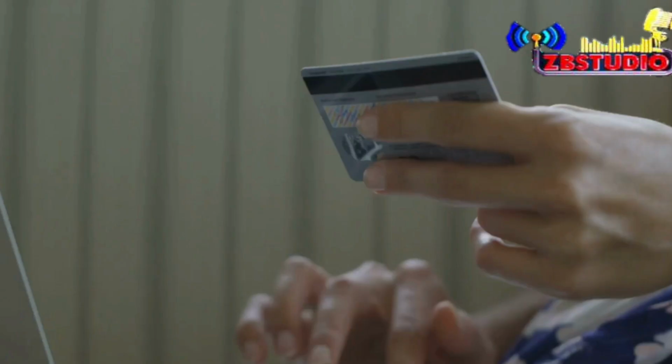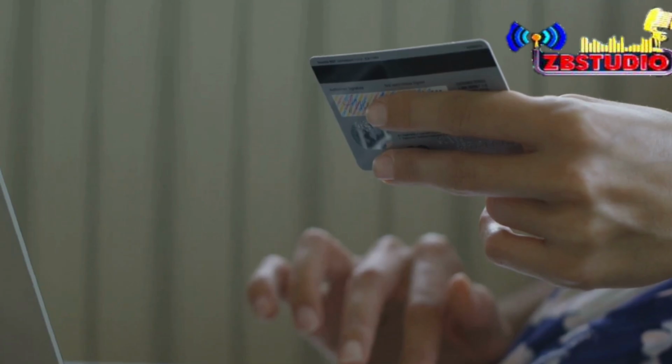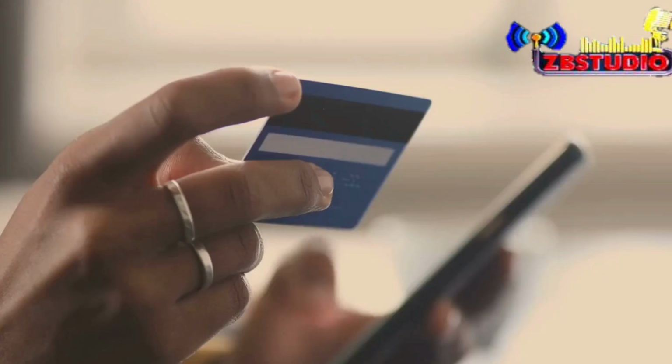Use a credit card instead of a debit card when possible. Credit cards have better fraud protection. It limits how much money you can lose. This is important if your information is stolen.